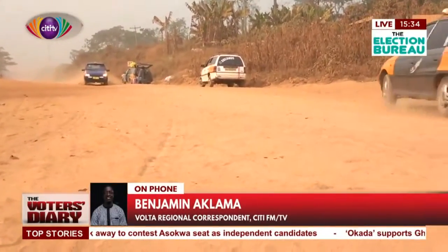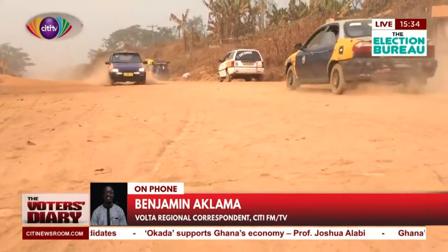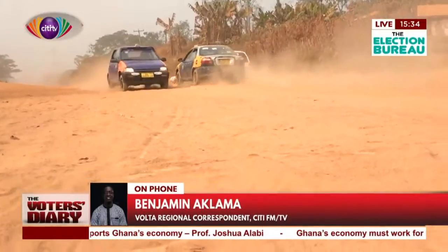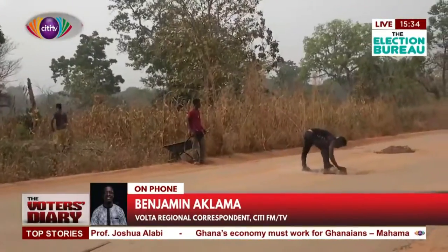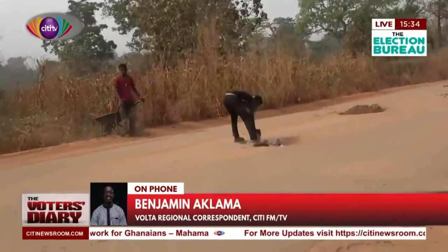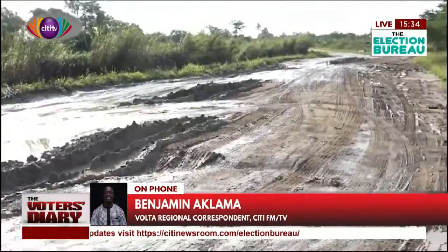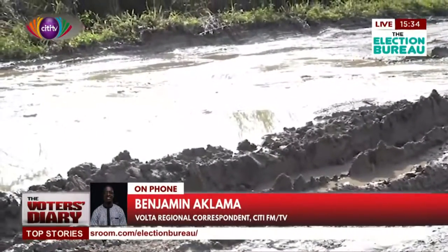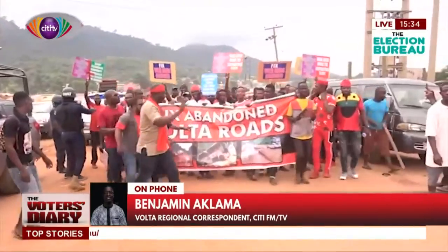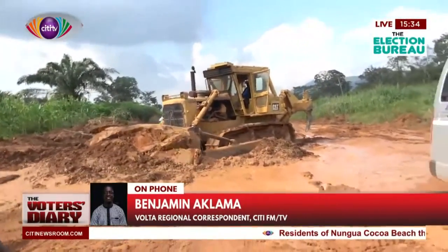Aflao is a critical town or community in the region because it's a border community, and more so because it connects directly to the capital of neighboring Togo, which is Lomé. And so that place passes with a lot of business every time. That's why when the lockdown happened and the borders were closed, up to today, people are still complaining that they are losing their livelihood. Their livelihood basically depends on the border.